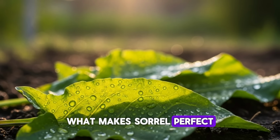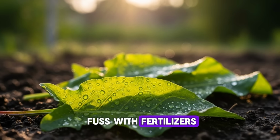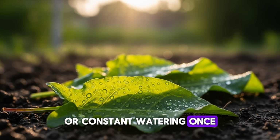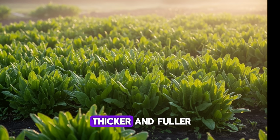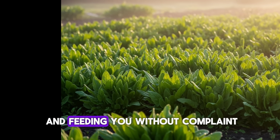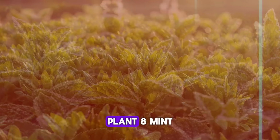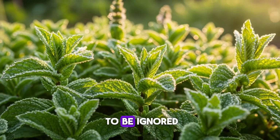What makes sorrel perfect for lazy gardeners is its independence. You don't need to fuss with fertilizers or constant watering. Once its roots are settled, it just gets on with life. Every year it grows thicker and fuller, covering the ground in lush green, keeping weeds at bay, and feeding you without complaint. Plant 8. Mint. Ah, mint. The plant that refuses to be ignored.